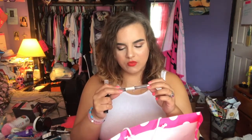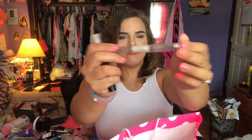And then I have, of course, one of my clear brow and lash mascaras from e.l.f., which I use to set my brows with. I really love this stuff. It's $2, very cheap, and I have bought it multiple times.